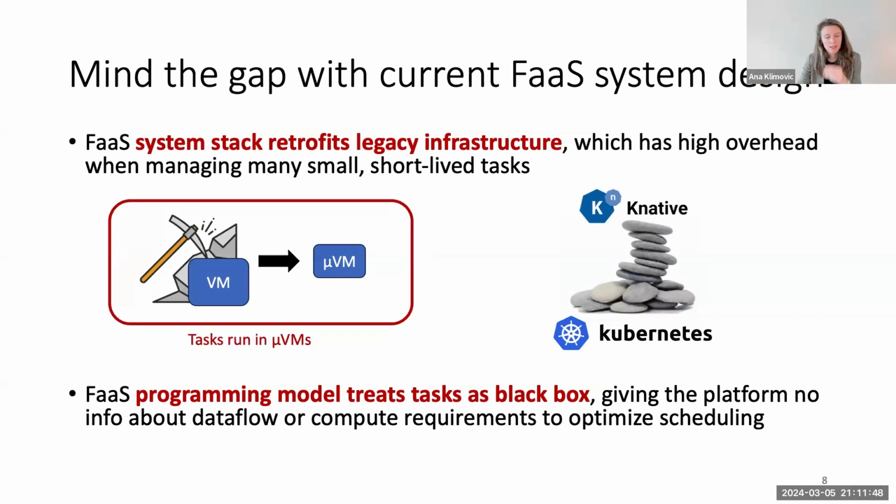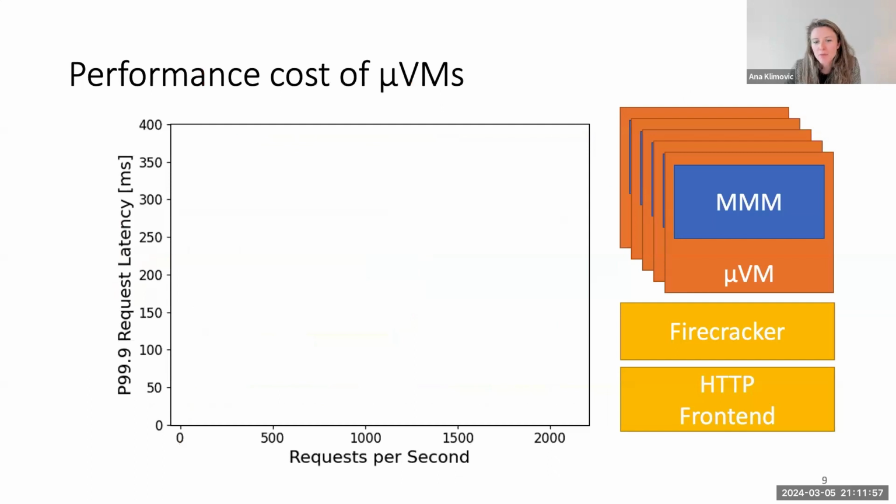Right, so let's start by looking at the overheads I mentioned that come with even MicroVMs. To demonstrate this in practice, I'll show you the results from one of the experiments that we ran, where we're running a Firecracker server. And we're running matrix multiplication as an example micro benchmark. We're doing a 128 by 128 integer matrix multiplication.